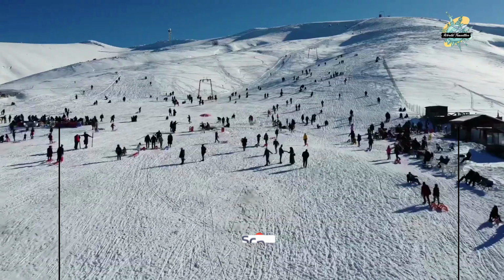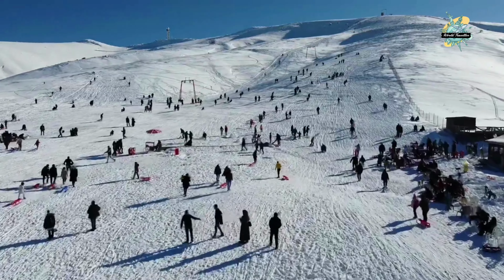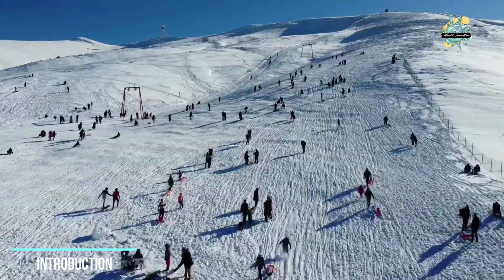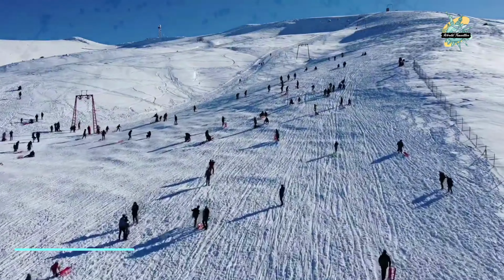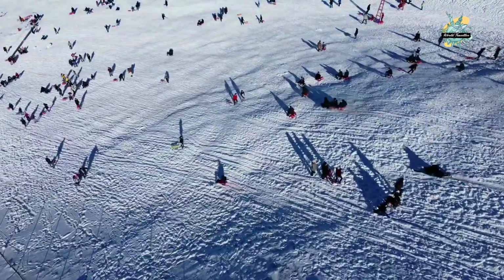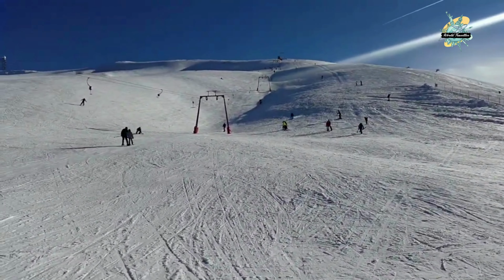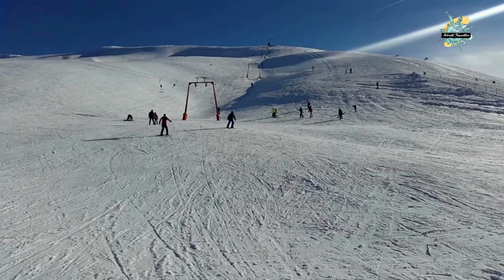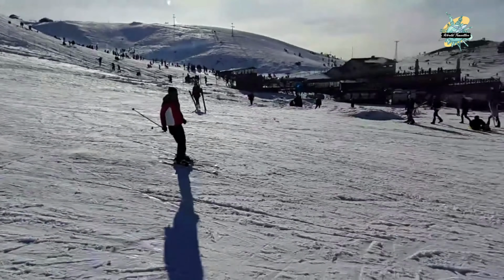Of course, among the most popular activities of winter tourism, skiing is at the top of the list. Elmadag Ski Center is one of the main ski resorts in Turkey. Elmadag Ski Center, located in Ankara, has become a frequent destination especially for professional skiers with its challenging and steep tracks.